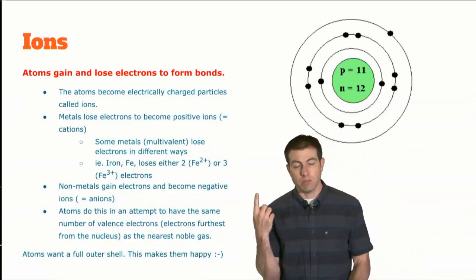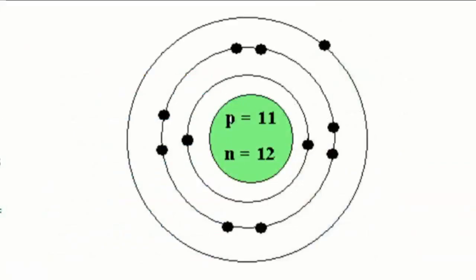So this is sodium. This is a Bohr model of sodium. There's 11 protons. There's 12 neutrons. And how many dots do I have? Well, if there's 11 protons, there's 11 electrons. So we have 2 in the first shell, 8 in the second shell. And then we have this one kind of hanging out by itself out here in the third shell.